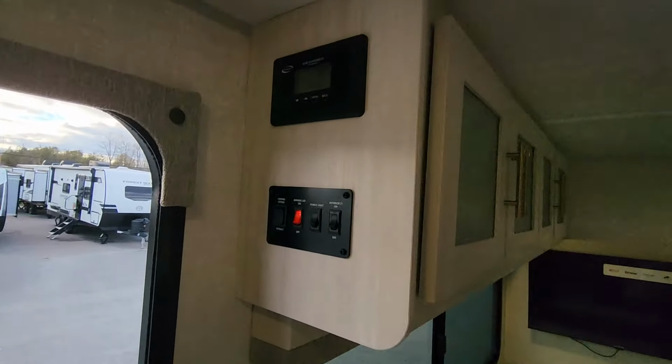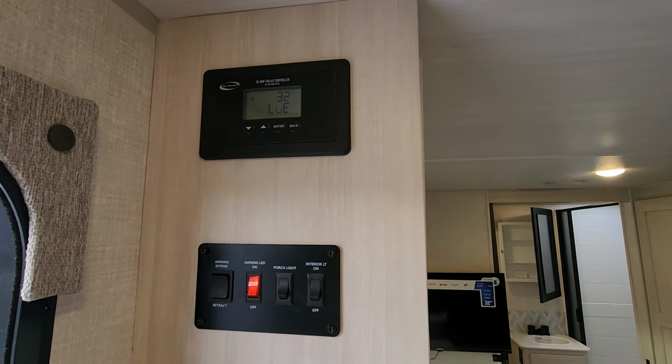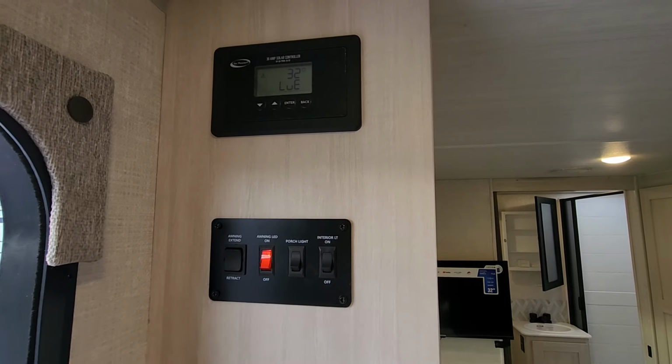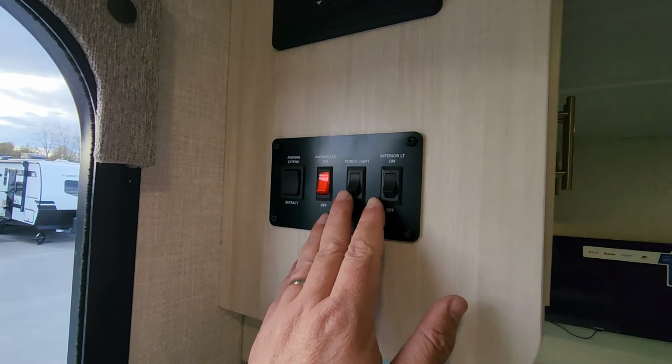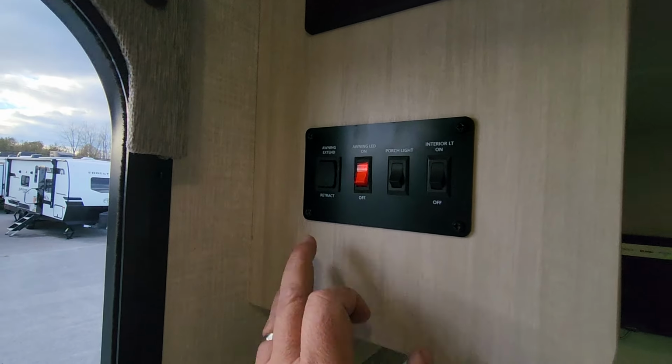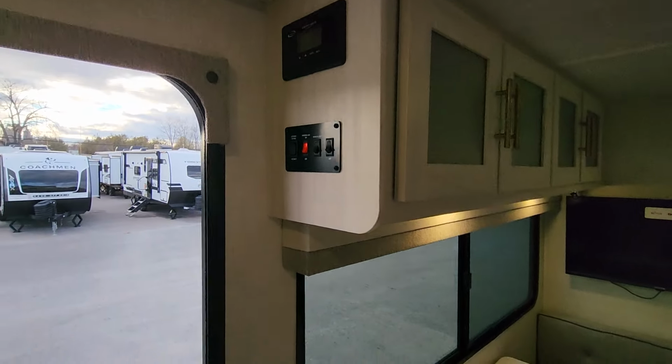As we come in the door here, we do have 200 watts of standard solar in the roof. So I mentioned off-grid, really well set up to start with. You could double that in the future if you thought you needed to and use the same charge controller. We've got our awning light, our interior light switches here, and then we've got our awning switch here. So everything that we're typically going to need right when we come in the door.